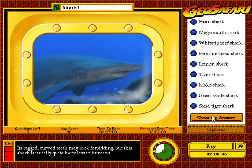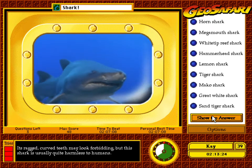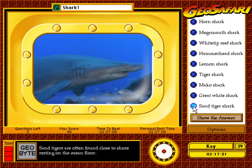Its ragged, curved teeth may look forbidding, but this shark is usually quite harmless to humans. You got it!